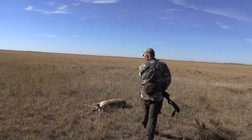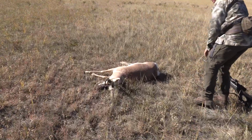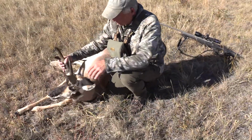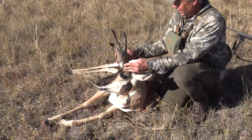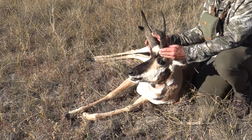Gorgeous. Yeah, a little more prong than I thought he had even. But cool, they curl in. Oh yeah, beautiful buck. Oh, gorgeous buck. All right, going to get him tagged quickly, and then we'll get to the work of field dressing him.